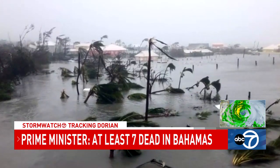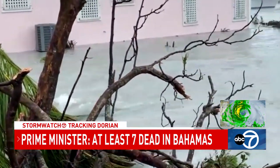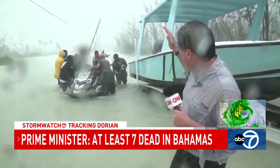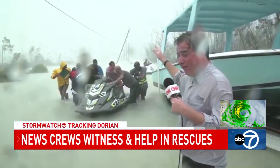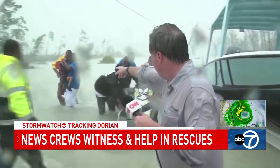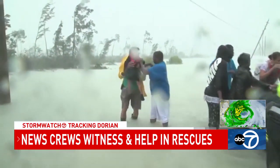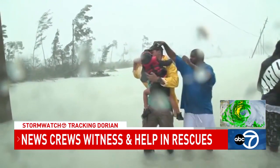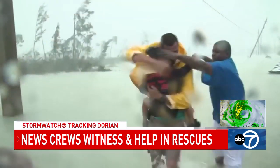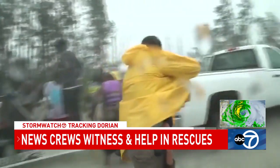There are stories of rescues to share, like what CNN encountered here in Freeport. Take a look. These people are going out and pulling people from their houses, from the top of their houses, and saving their lives. Look, there's a little baby here. It's a boy. They're covering up and protecting. Here, I assume, is his mother. Come through, come through, come through. Good job.